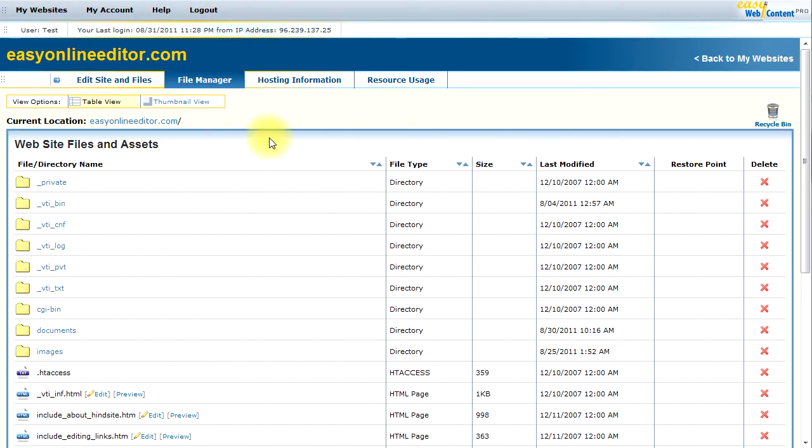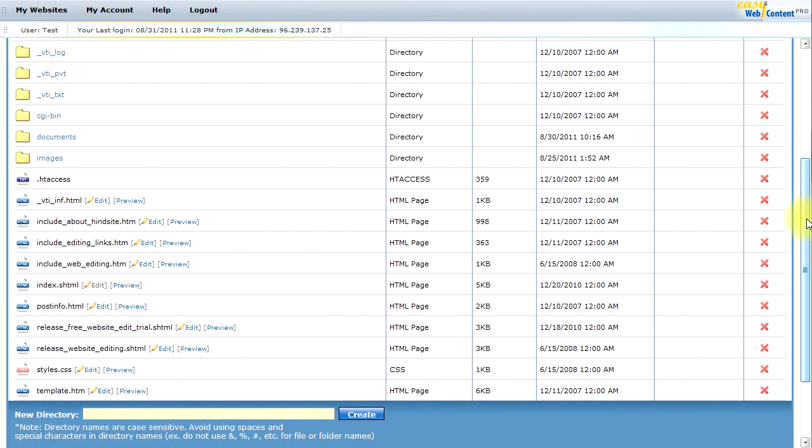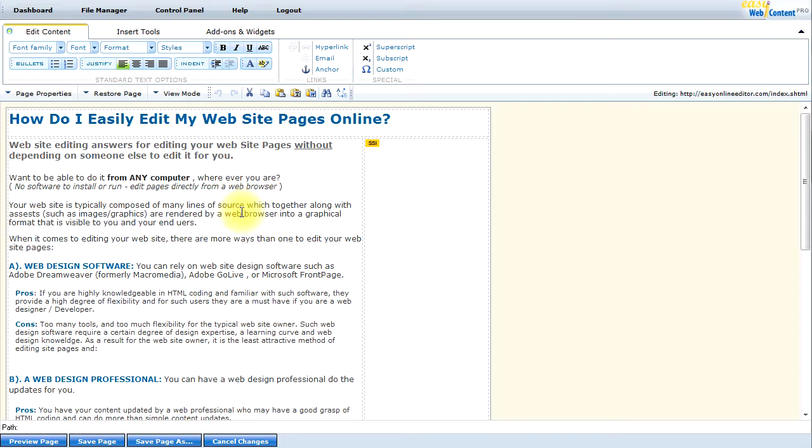So let's load up the site in the HTML editor, Easy Web Content. I've already logged into the account. I'm in the file manager, and let's say I want to optimize the index.html, which is the home page. So I'm going to load that into the editor.